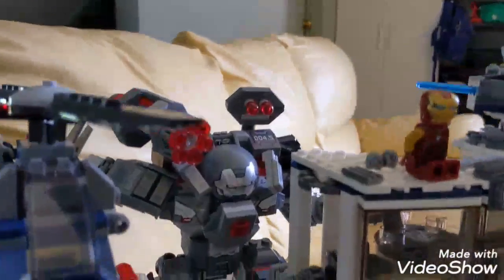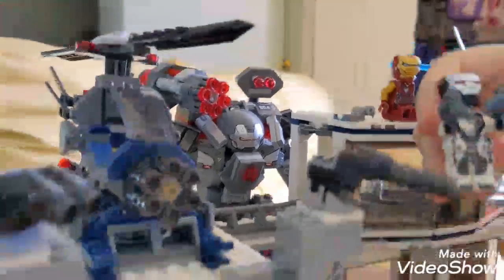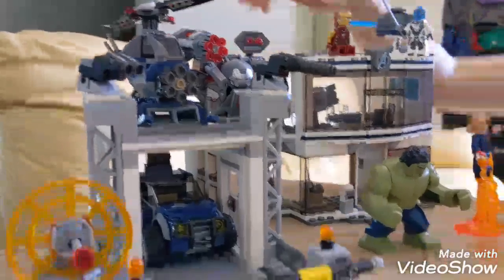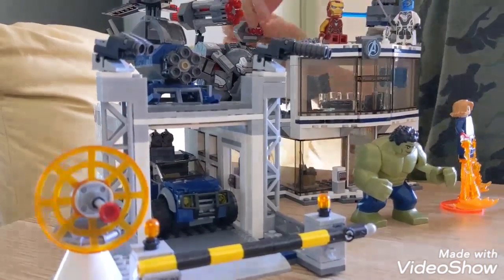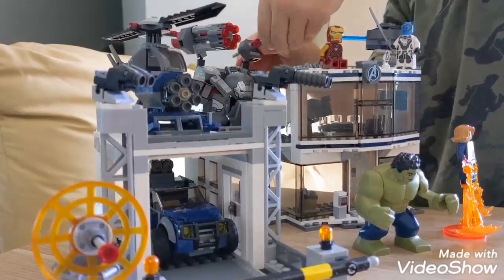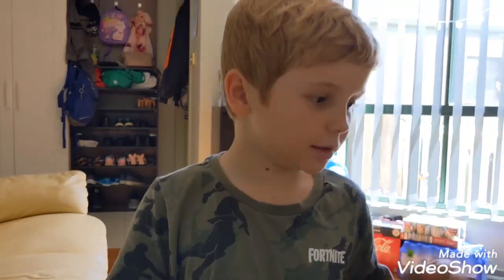And if this guy was damaged while fighting, it will just automatically start spraying with guns and with these rocket launchers. Bam! Look where it's going. Look where it's going. Fly away, Thanos. So, let's begin.